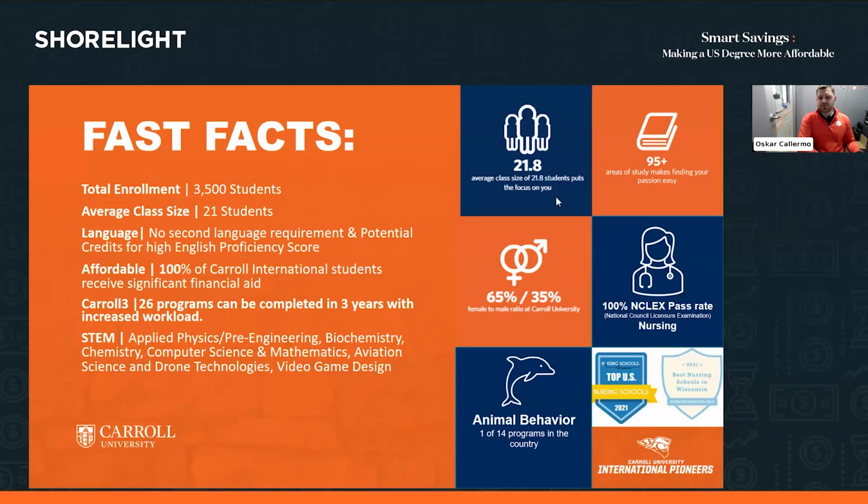26 of our programs can be completed in 3 years. It's a little bit of an increased workload, but with the Carroll 3 program, you're able to decrease the cost of your degree by 25% by just completing in 3 years instead of 4. You don't have to pay housing or tuition for that fourth year.